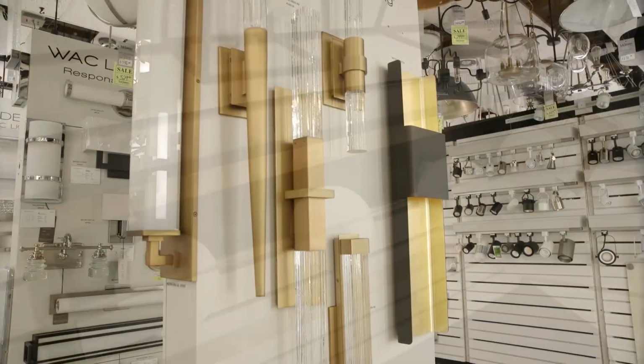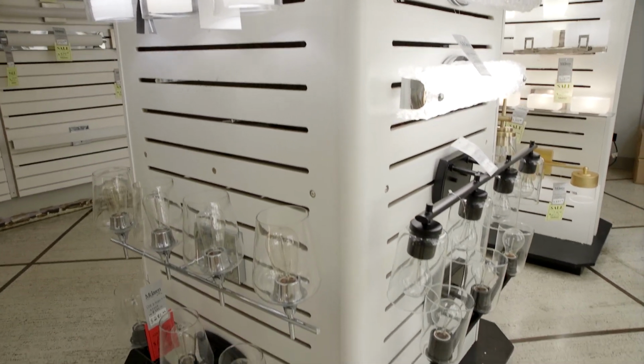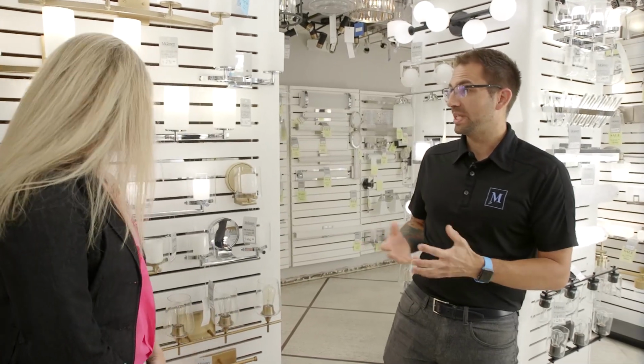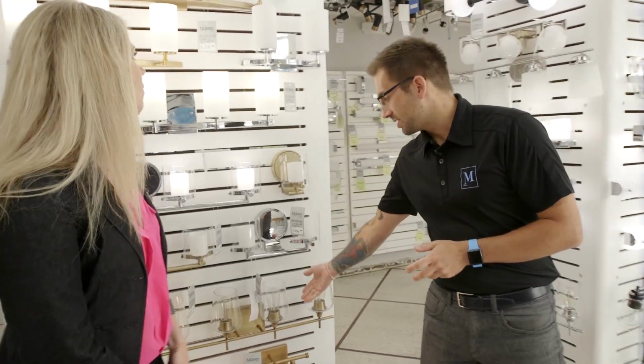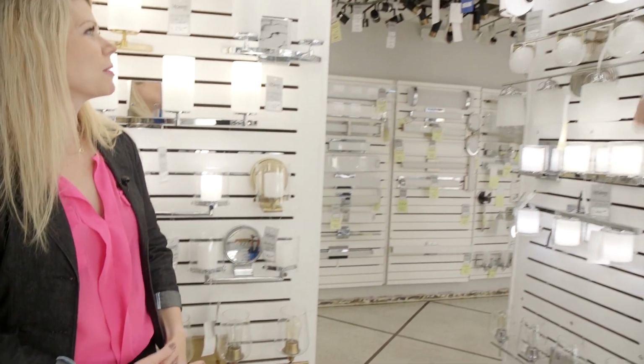The black, because we're seeing it in a lot of fixtures, faucets, that sort of thing, so you can tie it into the whole design. It's been asked for a while, and for a while we couldn't deliver, and now we can. But the golds, such as these, are making it in as well. And look at that fixture right behind you. That black one's pretty cool.